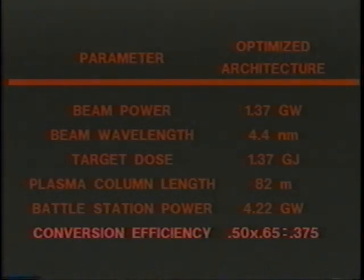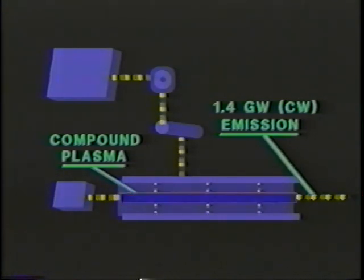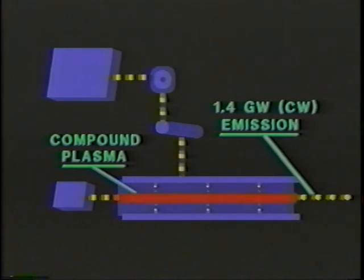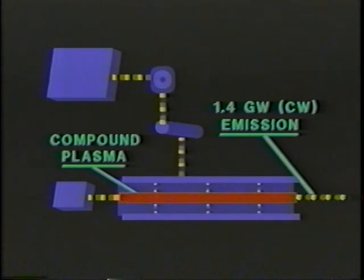Now, if it's less, then we can raise the power that we start with. But the bottom line is that the beam will emerge with 1.4 gigawatts of power, and it will only diverge in 25,000 miles to a diameter which is twice the diameter of the muzzle of the weapon, and we can prove theoretically that that's optimal.